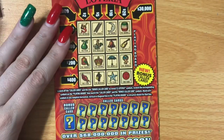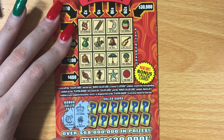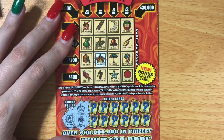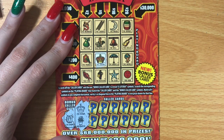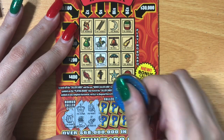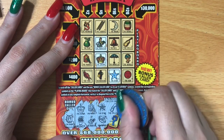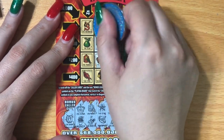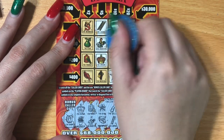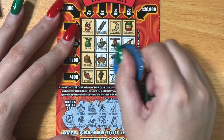Next one, let's see if we can do better on this guy. Drum, crown, flower pot. Parrot, rooster. Star, watermelon. Cello, ladder. Cello. Come on, musician. Bell, boot. Umbrella, arrows.